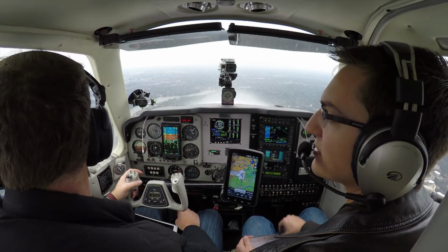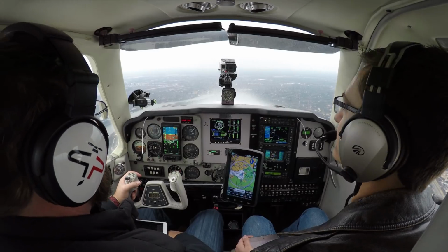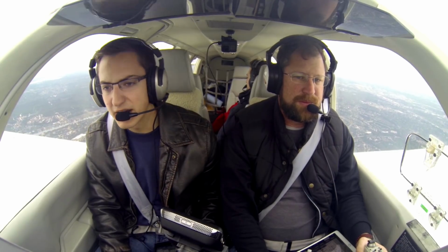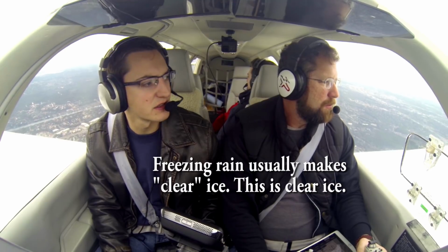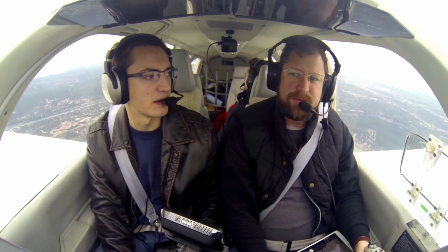It's just the tiniest little drizzle. Yep. And it froze right on impact. What kind of ice would you call this? I mean, it's hard to tell just because there's not much of it. This may be mixed, but it's frozen rain, so it could be clear ice. I don't know, it's just hard to tell. I also haven't been in icing very much.